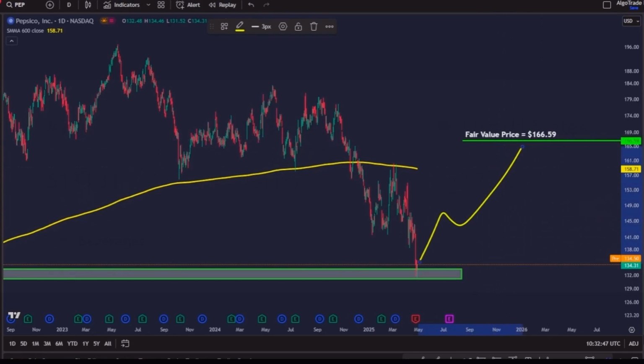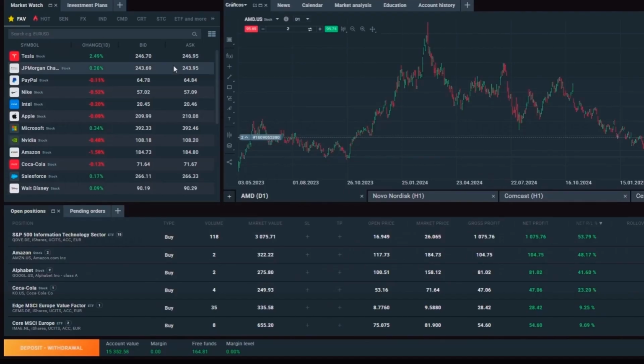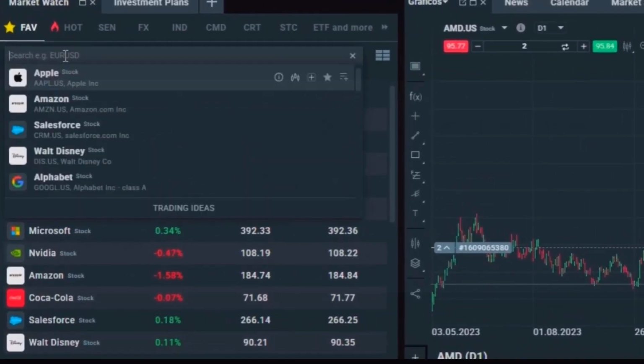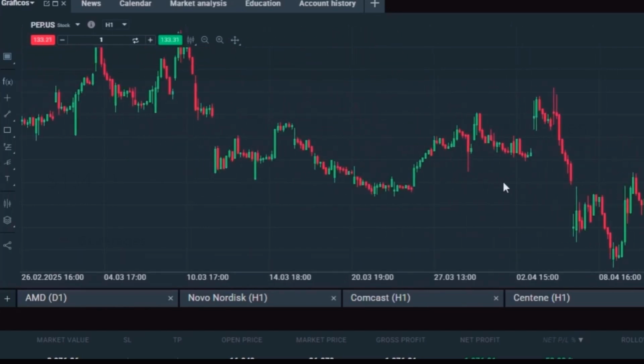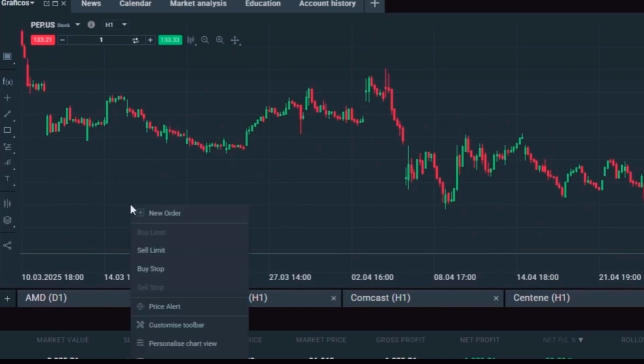Let's now head over to XStation 5 to buy another share of Pepsi for our portfolio. After opening your XStation 5 account, head over to the Market Watch section. In the search bar, type in PEP, which is the ticker for Pepsi, and make sure to select the stock version, not the CFD. Once selected, click on the chart icon to open the live chart and check the current price action. Now, to place the order, simply right-click on the chart and select New Order.